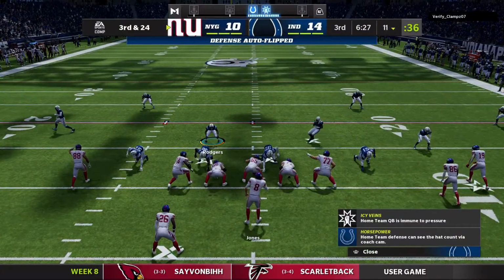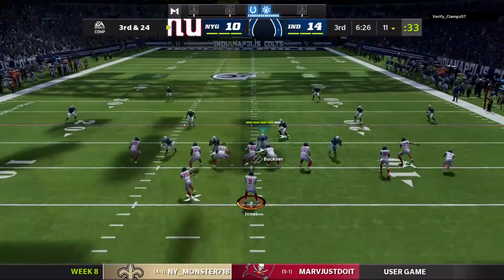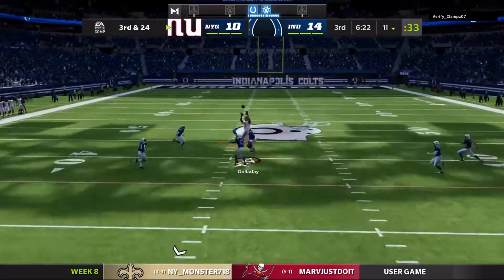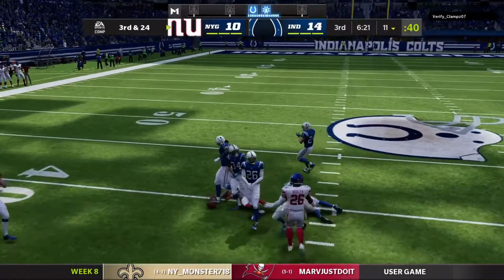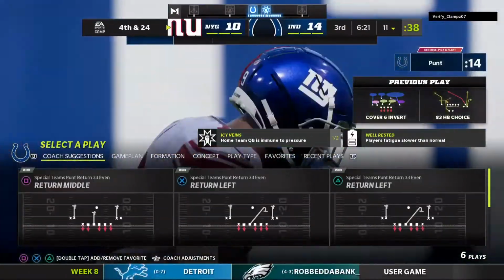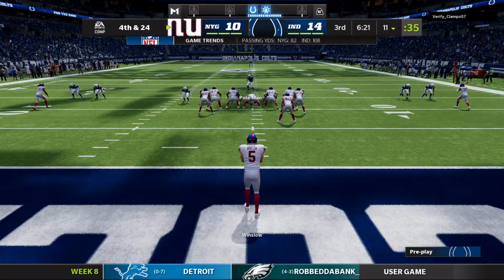So now it's 3rd and long, because remember, they also lose a down on the grounding call. Back to throw. Jones throwing deep for Golladay. And that is incomplete. He's had trouble finding open receivers all game, CD, and that's because really there hasn't been many. This defense has been all over them.